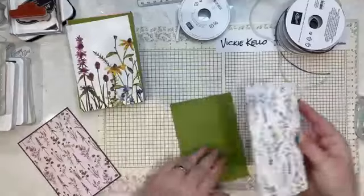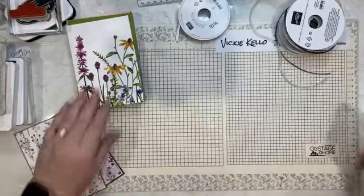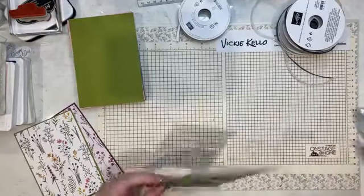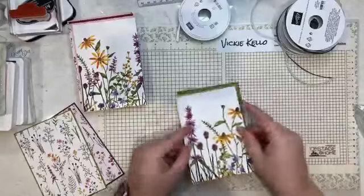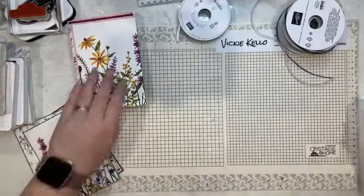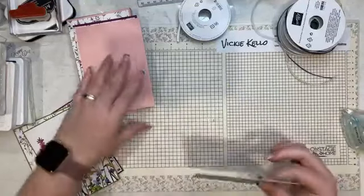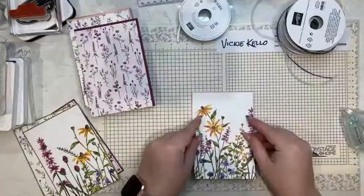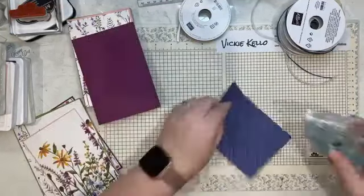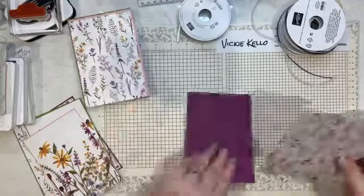That side's pretty too, isn't it? Not on the green, it's not, but so we'll see how many cards I get out of a seal, because I've only used it for last video. I didn't use it very much on the weekend.